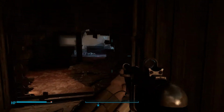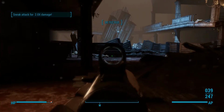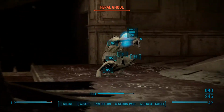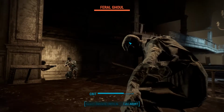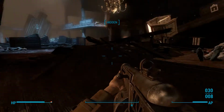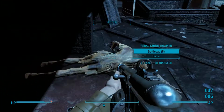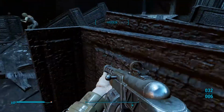Let's try and find our way through here. Yeah, and there are feral ghouls in this place. Real shame to see a place like this neglected. Ooh, some military-grade duct tape. Definitely not frowning about that. Though it's weird that they're leading us into a creepy church.